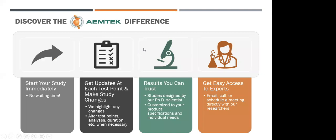And for shelf life studies at AEMTEK, we offer a couple things that can really make a difference. So first, we're able to start your study immediately. There's no waiting time between study design and your study start date. We can begin testing as quickly as you can get samples to the lab, and we have an approved proposal. And this is especially important for projects that are on a tight timeline.